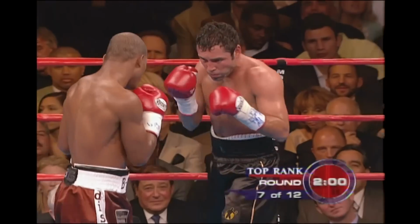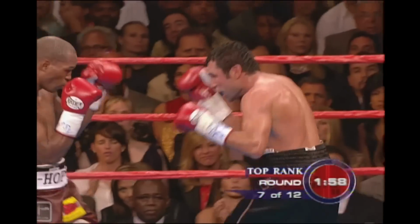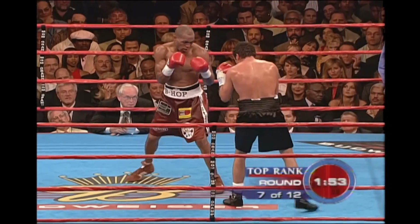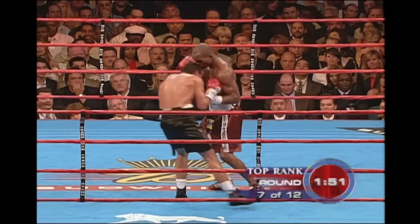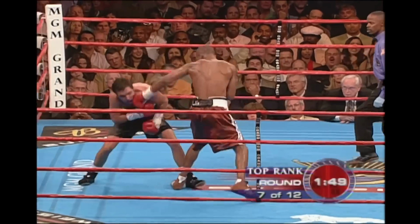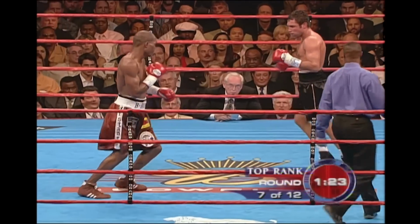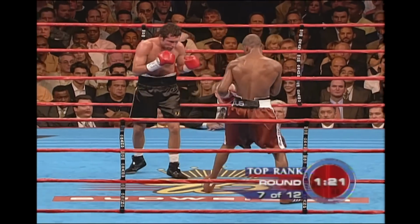See, Oscar got him with the jab, then he brought the right hand behind it. That's what he's got to do, but he's got to lead with that jab. He's got to hit Hopkins with that jab before Hopkins hits him with that right. It's a nice right by Hopkins, and Hopkins just turning up the heat. Oh, he's just pressing him now. He's just laying his body on him. Oscar's just looking smaller and smaller.